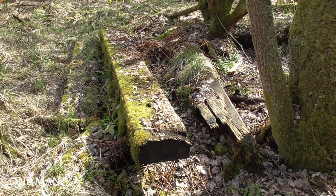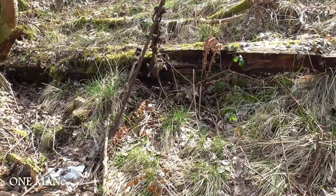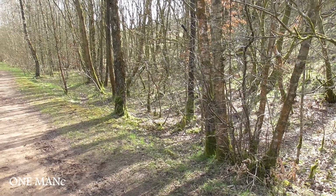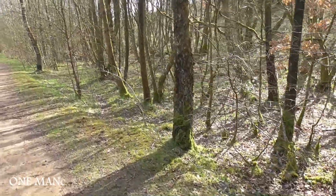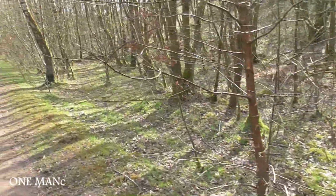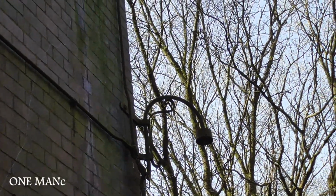Plenty of sleepers lying around. And bits and bobs, metal-wise. And there's another. So we're now coming to the end of that first small Mottram yard. Apparently it came together to make one line before going underneath a large railway bridge. Then it expanded out into the massive Mottram yard, which we'll see shortly.